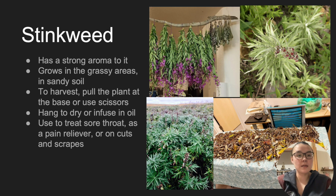The next plant we'll be talking about today is stinkweed, or wormwood. Stinkweed has a strong aroma to it. It grows in grassy areas and in clusters next to sandy soil. To harvest this plant, you can either pull at the base of the plant to get the roots, or you can use scissors to cut at the base of the plant. Once this plant is harvested, you can either lay them out to dry or tie them up at the base and hang them to dry.